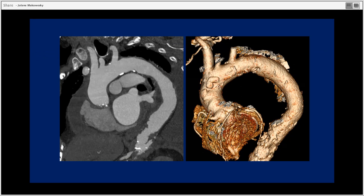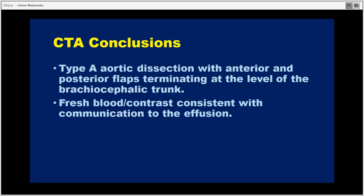Yeah. And more pictures? Yeah, so again, what we see on the arch and on the descending thoracic aorta is not uncommon, and you see a lot of irregular atheromatous change and calcification. It's much more unusual to see it in the ascending portion, so again, making him higher risk for an acute aortic syndrome. Arch vessel anatomy looks okay there, so nothing worrisome there. All right. So the conclusions were it was read as type A aortic dissection with anterior and posterior flaps, and at least based on the Hounsfield unit, I'm assuming that instead of being a simple effusion, it looked like blood, and there could even be communication with the effusion.